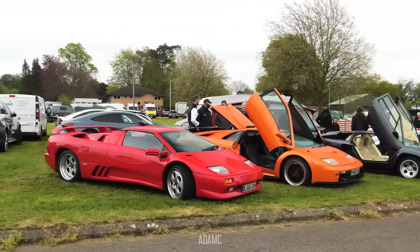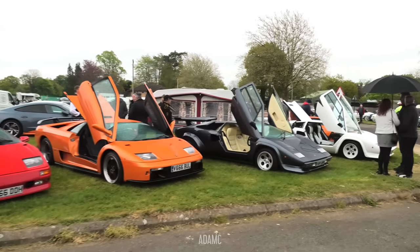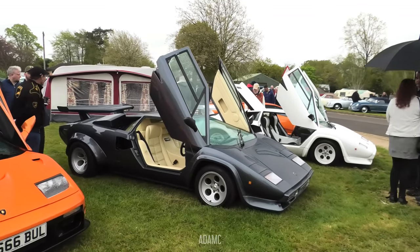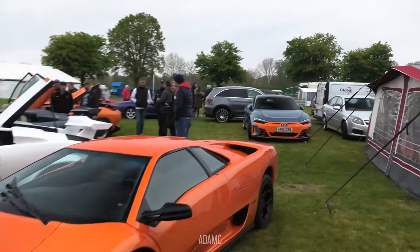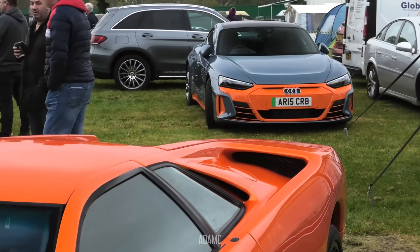We've got Lamborghini replicas, starting off with two Lamborghini Diablos and then two Lamborghini Countaches, all of their doors flying high. I mean, take a look at this Diablo. If you've seen this in the street with its personalised number plate, you just think a Diablo drove by. And also, take a look at the Audi. The orange on the Audi kind of matches the orange on the Diablo replica.